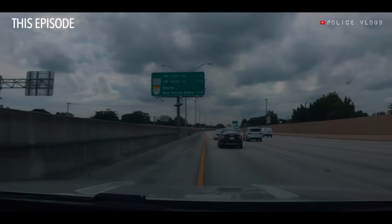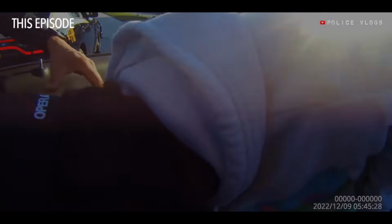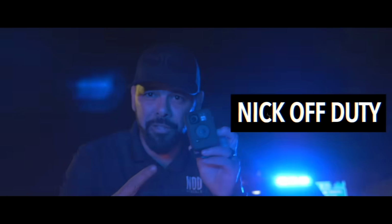Illegal for sure. Subject tailgating her vehicle, driving aggressively. Oh, don't move, don't move. He might be on a plane or someone's on a plane. We found a firearm in the vehicle. I came from the mud. There's dirt on my hands.